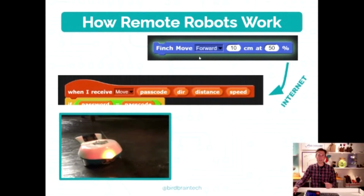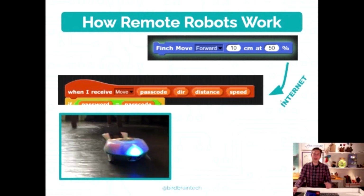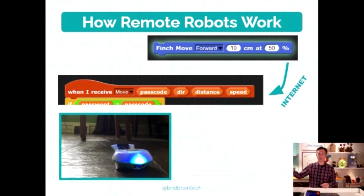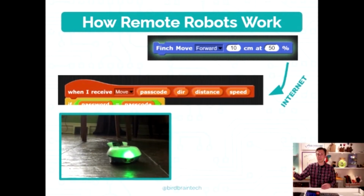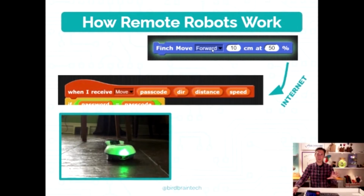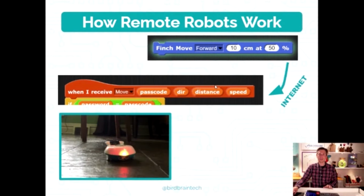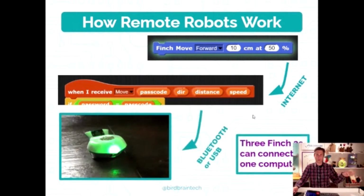There'll be blocks in there like Finch move forward 10 centimeters or 50%. That sends a command over the internet to another project that's also in a blocks environment that's running on the laptops and computers here. And when that project receives the command from your project, and this whole transaction takes less than a second, it tells the Finch over Bluetooth to move forward.